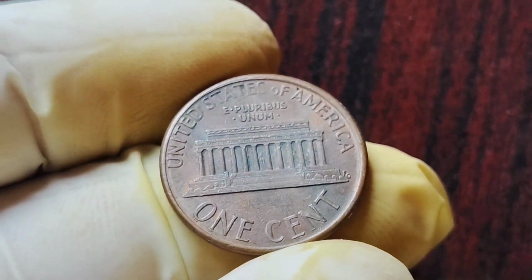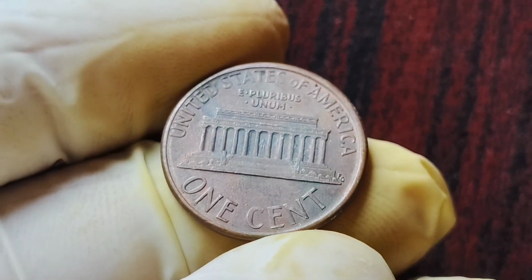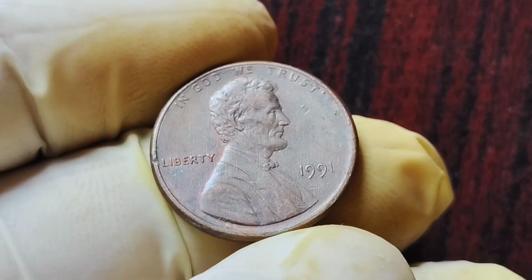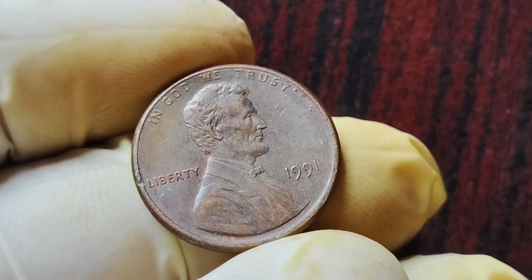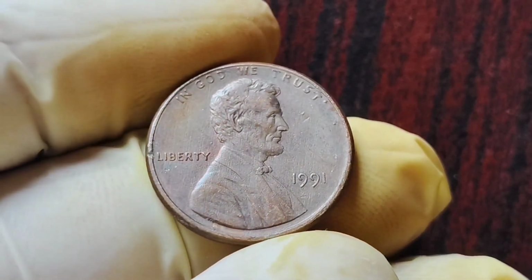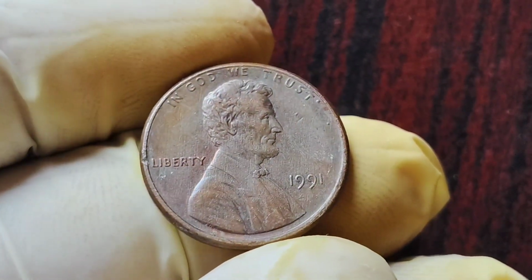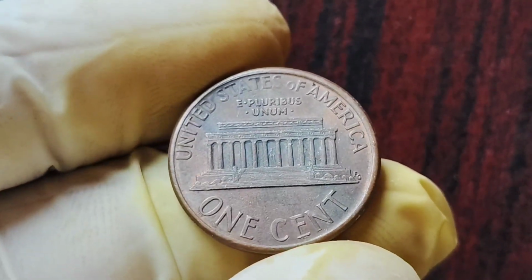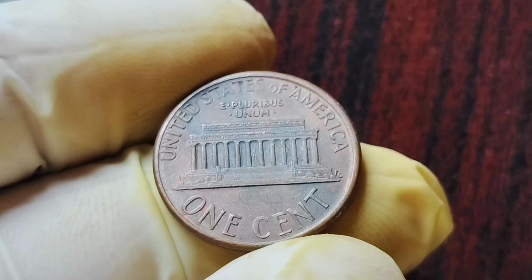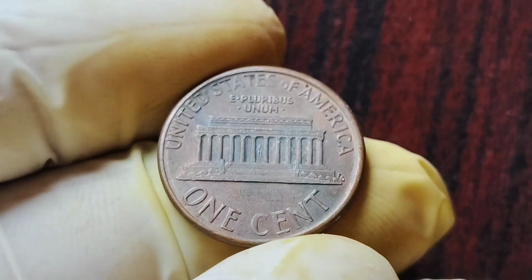If you're thinking about adding a 1991 no-mint mark Lincoln penny to your collection, keep in mind that patience and diligence are key. These coins are not easy to come by, so be prepared to do some hunting and networking within the coin collecting community. You never know where a valuable coin may turn up, whether it's at a local coin show, online auction, or even in your own pocket change.